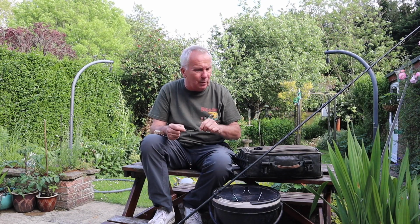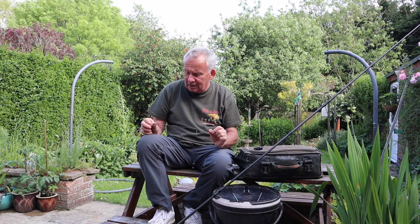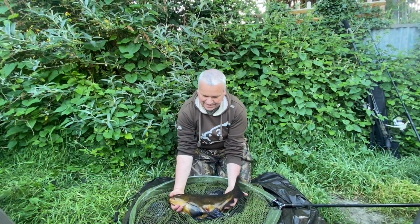Nice and pretty hard going, because those big gravel pits are pretty snaggy. There's some big tension there, and when you hook one, you really don't want to lose it. Second tench strip of the year.